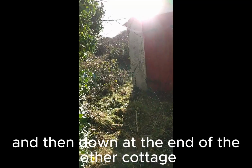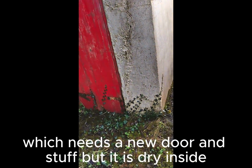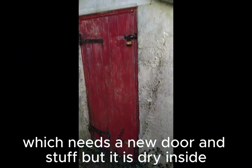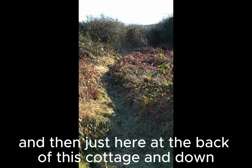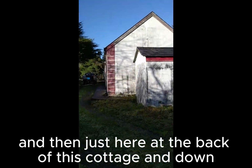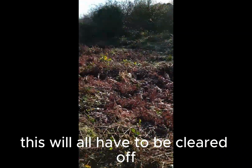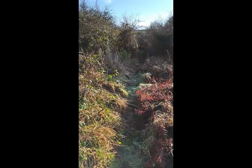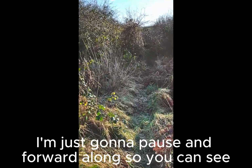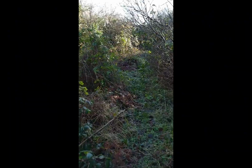And then down at the end of the other cottage we've got a little shed here as well, which needs a new door and stuff, but it is dry inside, which is nice. And then just here at the back of this cottage and down, we've got a bit of a walkway here. This will all have to be cleared off to get us down to the lake. So I'm just gonna pause and forward along so you can see. So yeah, as you can see, it's a bit wild.